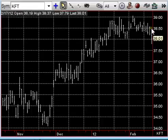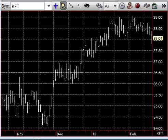But even 38.5, I think, might be some resistance. What do you think, Joel? Yeah, 39.06 has been the high of the move. Since then, you had several tops right around 38.57 to 38.78. So call that the 38.70 level.